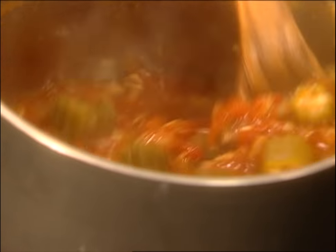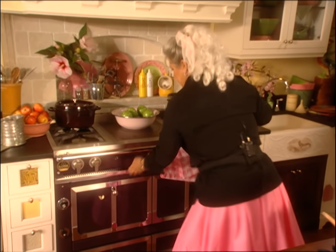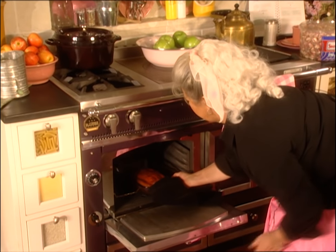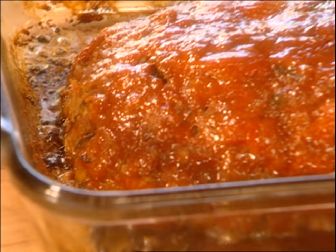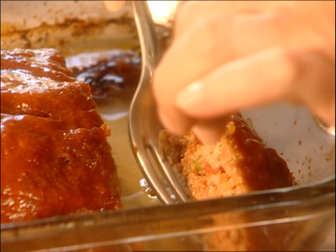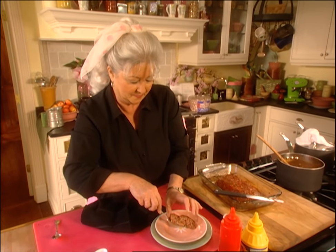Let's check that oven and see how the other meatloaf that I've got in the other oven's doing. Oh, it looks so good. Look at that meatloaf. Doesn't that look good? Well, I can smell those bell peppers. I'm gonna just try one of those little end pieces.